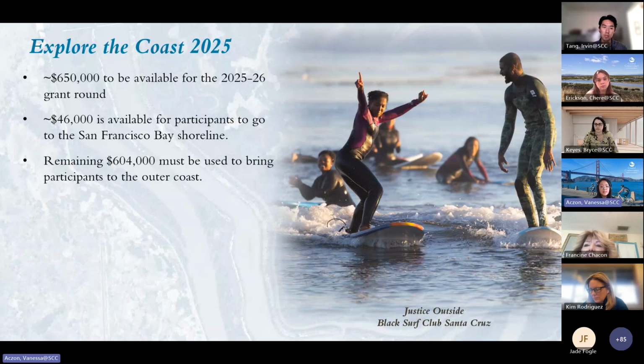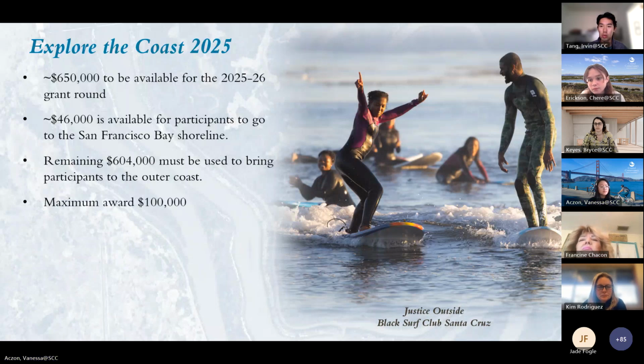And so for this year, we do expect about $650,000 to be available for the 2025 to 2026 grant round, but we won't know for sure until the budget is approved in June. Approximately $46,000 of the $650,000 is available for participants to go to the San Francisco Bay shoreline. The remaining $604,000 must be used to bring participants to the outer coast. The maximum award amount is $100,000.